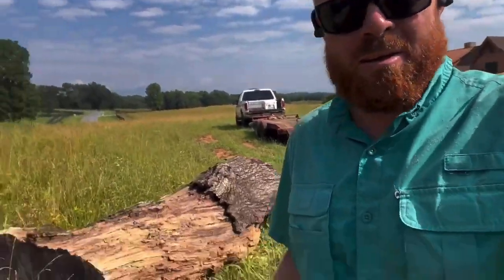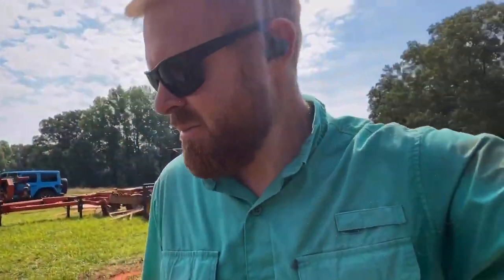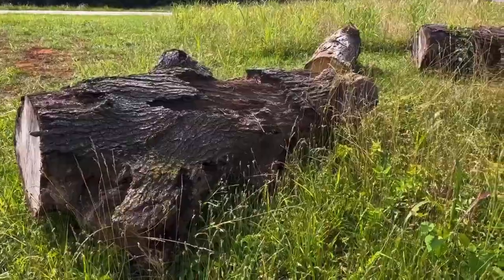Look at this bad boy. Ancient. Me and Cody's been talking. We like to cut this up before lunch, because I like to have this big old log behind me.